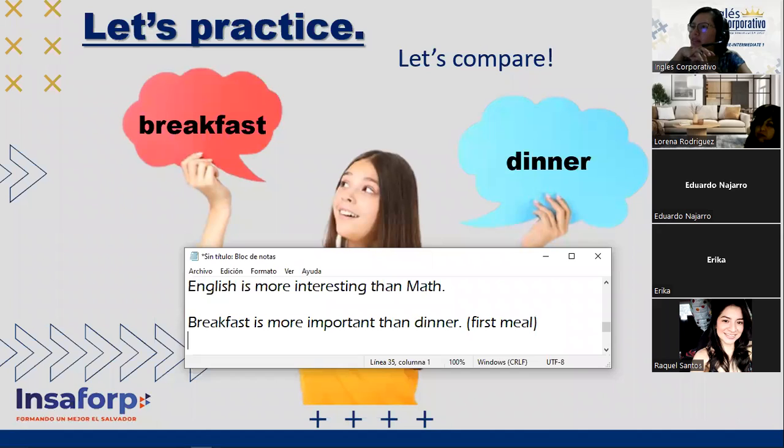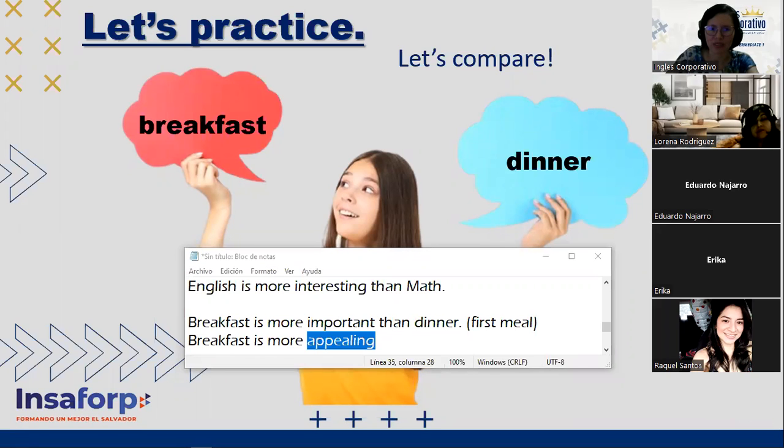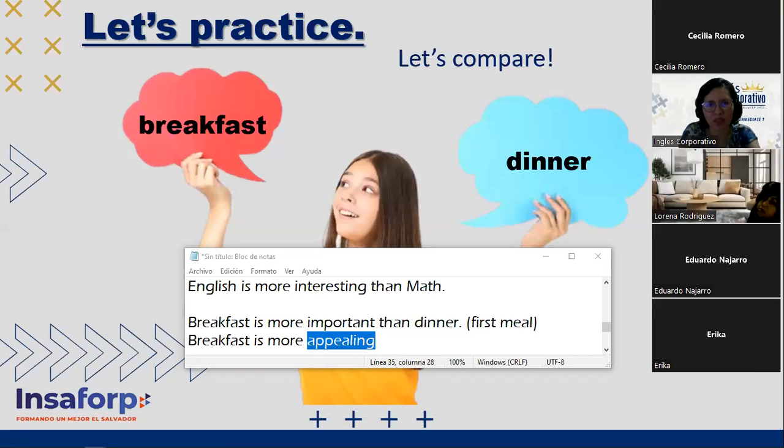Well, in my case, what I can think of is breakfast is more appealing. I think it's the adjective. Let me confirm. Appealing. Más llamativo, al menos para mí, right, than dinner, because sometimes I don't have dinner. Algunas veces sí no ceno because no siento que necesite comida en ese momento. But sometimes I do, right? El problema de también no cenar es que va a pasar como 8 horas sin comer, ¿verdad? O más. Entonces your body may need some minerals or vitamins.